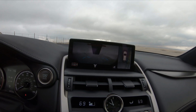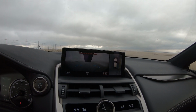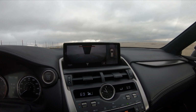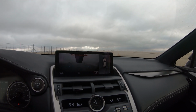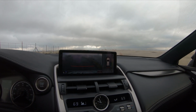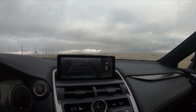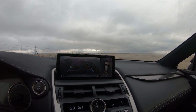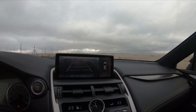Sorry, get back to here. And you can also change the type of lines that show up. So right there, let's see if it'll show on the right hand screen, it's changing those lines. And the same thing if you go to reverse, you can change the lines, and you can change the view for either a wider view or zoomed in view. You can check the front, check the rear.